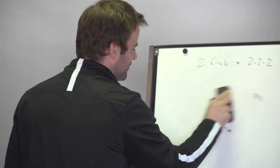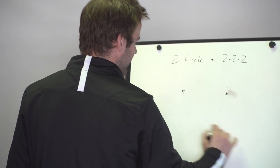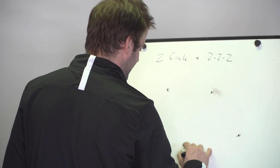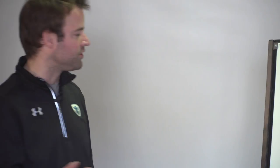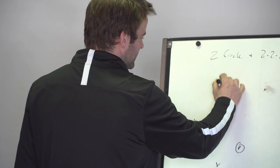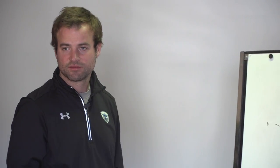Now, if you don't want to mess around at all with any of these two-man games, whether your players aren't very fond of them or not very good at them, you could eliminate it altogether and simply just use cut-throughs instead of two-man games.